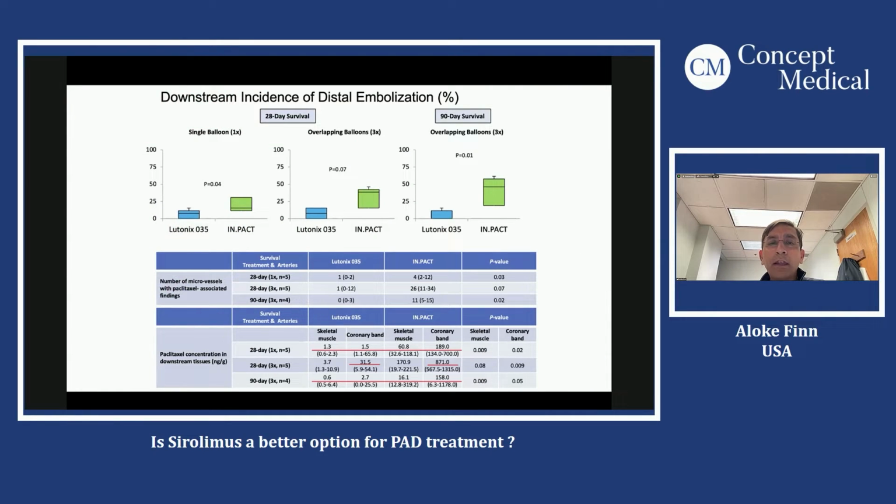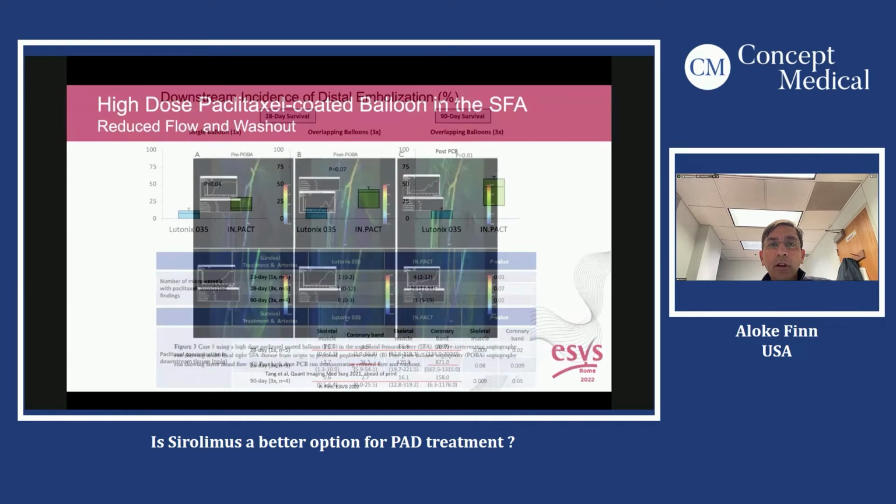Here we show Lutonix and Impact, two balloons that were approved many years ago, and showing basically the number of distal embolization events in the preclinical porcine model where the SFA was treated when we looked at the downstream skeletal muscle. You can also assay that skeletal muscle downstream, and you can see that there's plenty of paclitaxel that can be found in terms of drug concentrations.